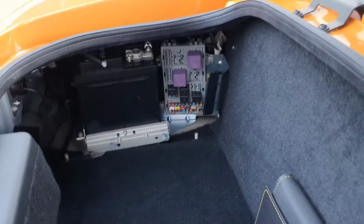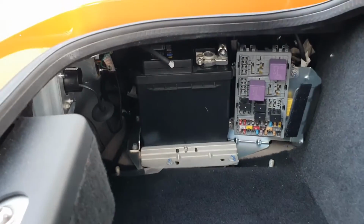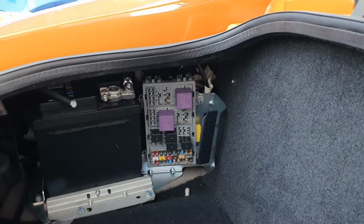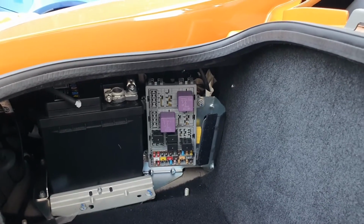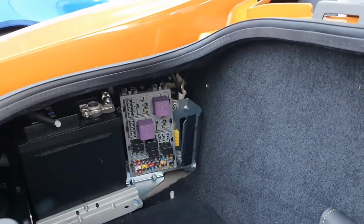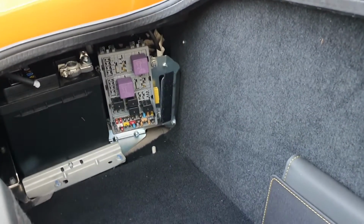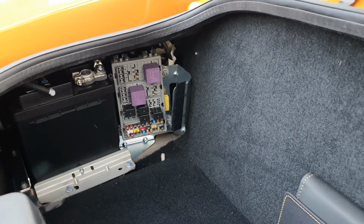The battery's pretty much in the same spot, but it looks like they've really done a good job of securing the battery a lot better than the Series 2s. And then we've also got a fuse box and a relay box out the back here as well, which is kind of nice actually, because that keeps it away from all the rain and all the weather. Because previously I think all of this was up at the front, under the front access panels.